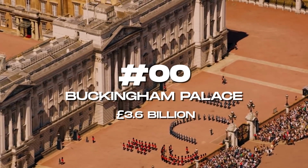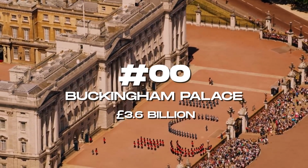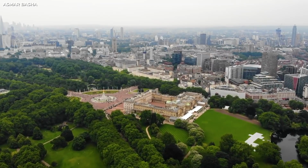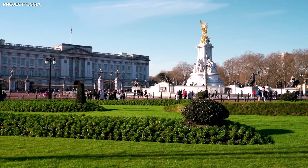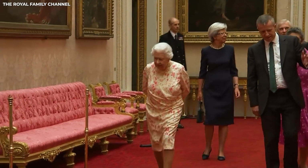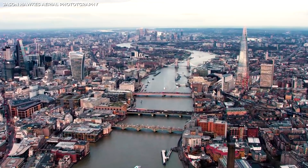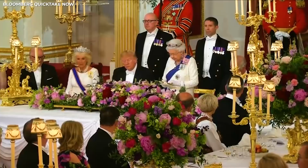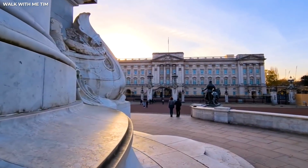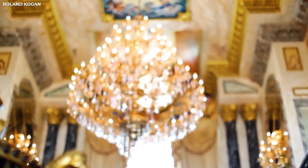Number 0. Buckingham Palace. £3.6 billion. Of course, Buckingham Palace was going to be on this list. These are the most expensive homes in London we're talking about. Although the palace isn't technically private property, someone does live there. And you know what they say, home is where the heart is. If you didn't already know, the palace is located in the city of Westminster in London, and it's the administrative headquarters and residence of the UK monarchy. Even though this palace might be just one of the many lavish properties in their portfolio, it's certainly the fanciest.